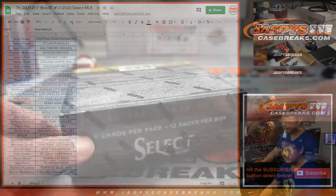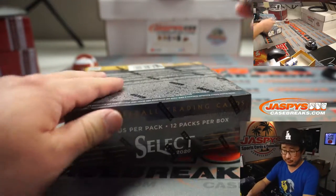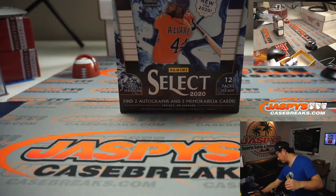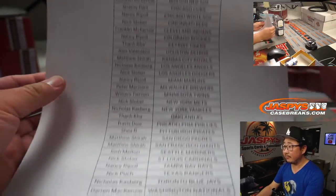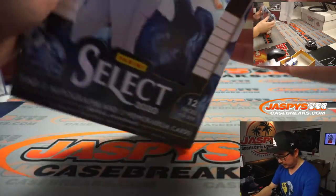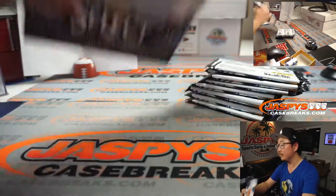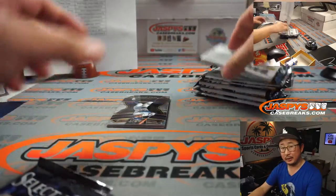This will take a few minutes. All right, so there's the select box right there. It's actually from a fresh case too. All right, there's the final printout right there. Thanks everyone for getting in. Good luck.